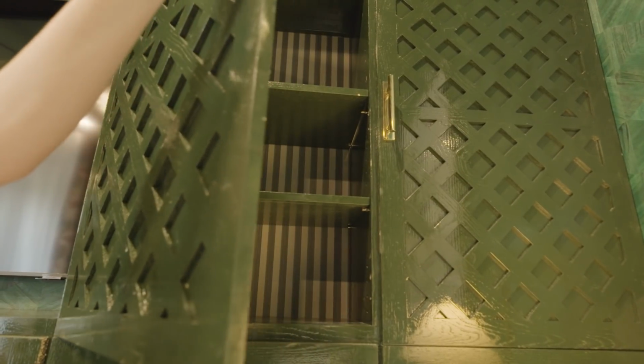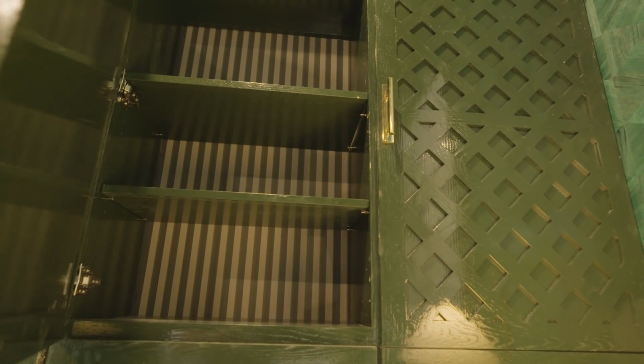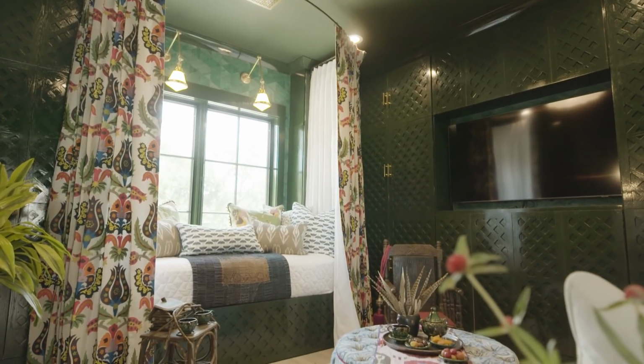Yes. And then the other thing is storage, storage, storage. Everywhere I look, I see great built-ins, closed storage, which is really nice in a media room. Any extra room really needs storage. They've really got to be able to hold their own and make it to where you don't just throw things in there and close the door. So we want to have all the cabinetry closed and hidden away so it always looks pretty. Right.